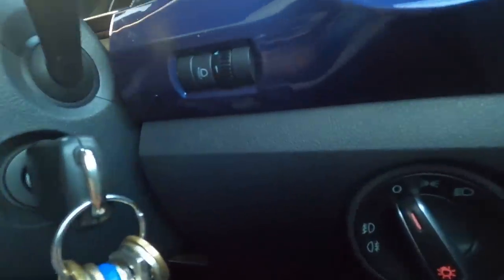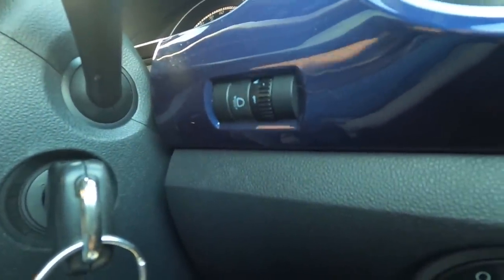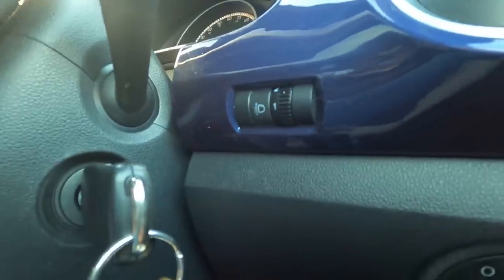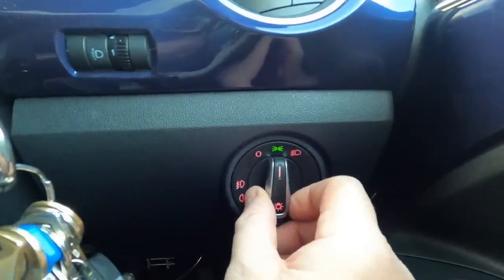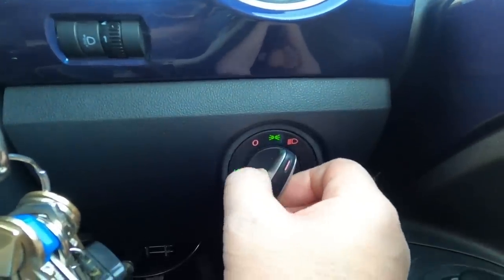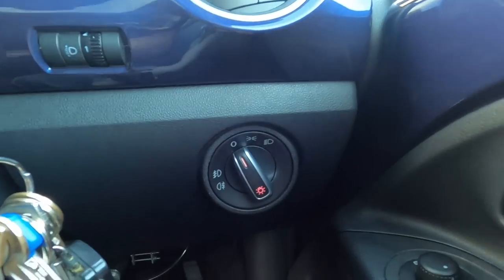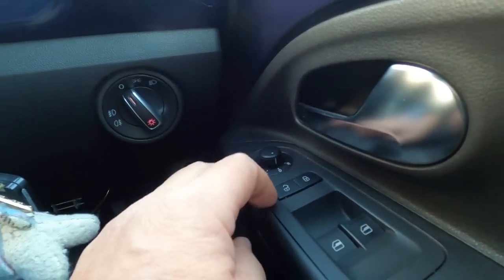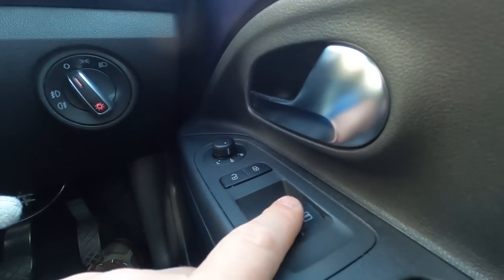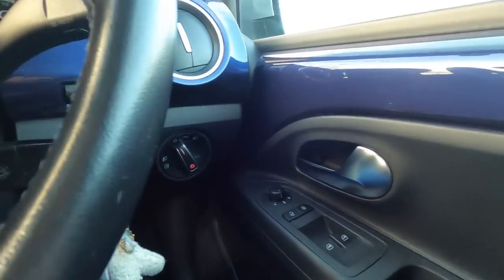Moving down, it's really hidden, is the headlight leveling switch. So you can adjust the levels of the headlights. And in here is the headlights. So side lights, main beam, front fog, rear fog. On the doors, got electric mirror adjustment. You can lock the car, unlock it. Windows, both sides, on both sides, if you see what I mean. On the door handle.